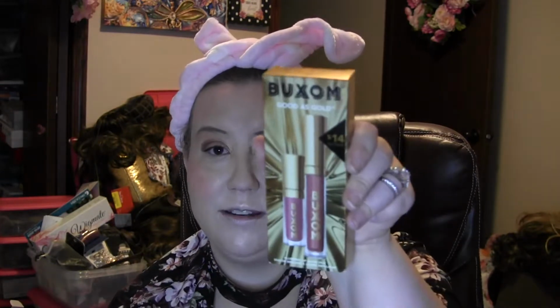And so I picked up this kit called Buxom Good as Gold, and I got a couple of them, and this one says, Cha-ching! This best-selling mauve pairing shimmers and shines with a tantalizing tingle. The collection includes the mini full-on plumping lip polish in Sophia and the full-size full-on plumping lip polish in Claire. And they have several of these kits, and this one was $14, and I love Buxom lip glosses. So every time the holidays comes around, I always like to pick up whatever lip kits that they're having.